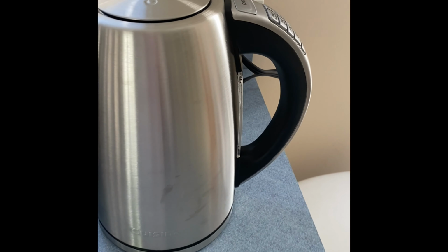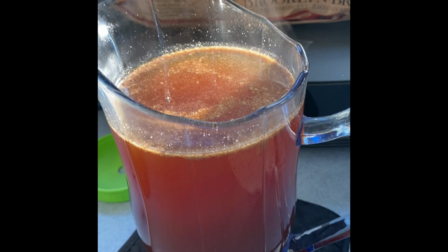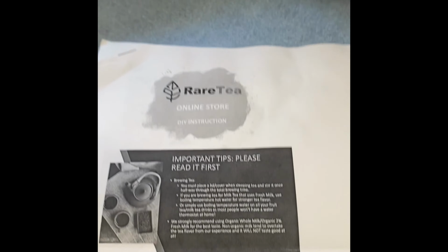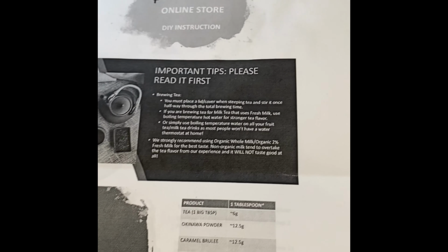New tea kettle. And I was using it to make, what do they call it? I thought it was like watermelon tea. Wintermelon tea. I bought a packet from Rare Tea a while ago, so I wanted to make some and leave it in the fridge, so you can either heat it up or have it cold.